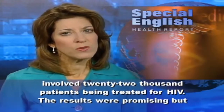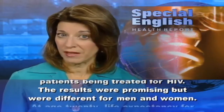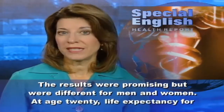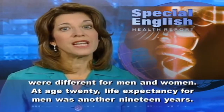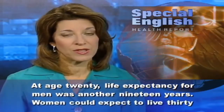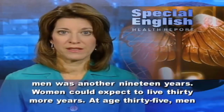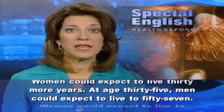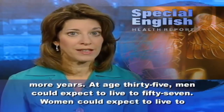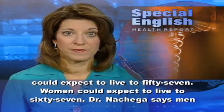The results were promising, but were different for men and women. At age 20, life expectancy for men was another 19 years. Women could expect to live 30 more years. At age 35, men could expect to live to 57. Women could expect to live to 67.